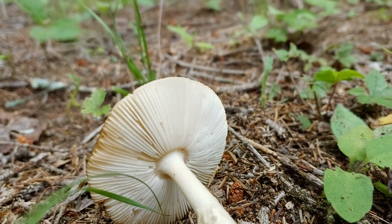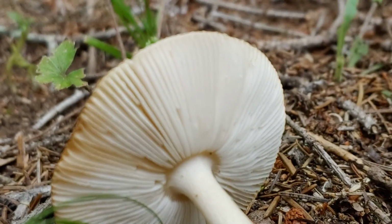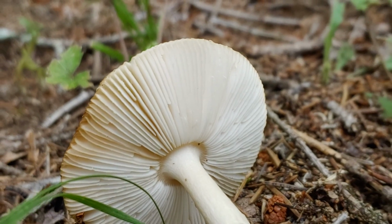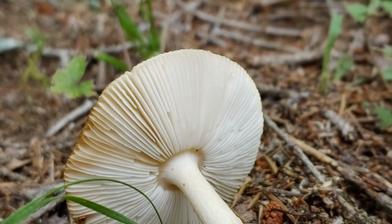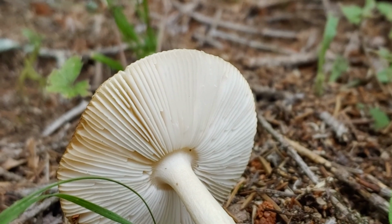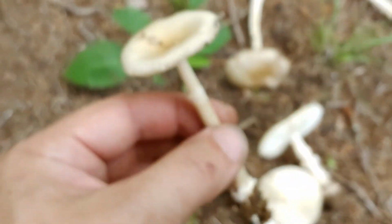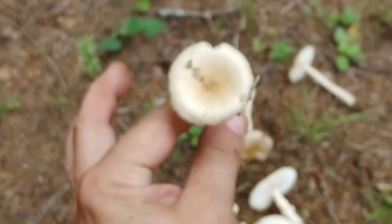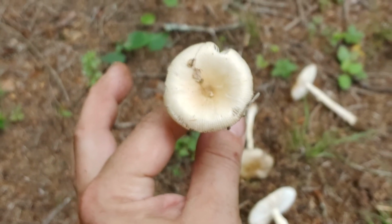We can see on this one as well. Very flat. They're not rounded, they're not toothed, they're truncate is what they call them. So, that's it, some characteristics of panther cap subvelatipes. Very common in New England, and yeah, I hope y'all enjoyed.